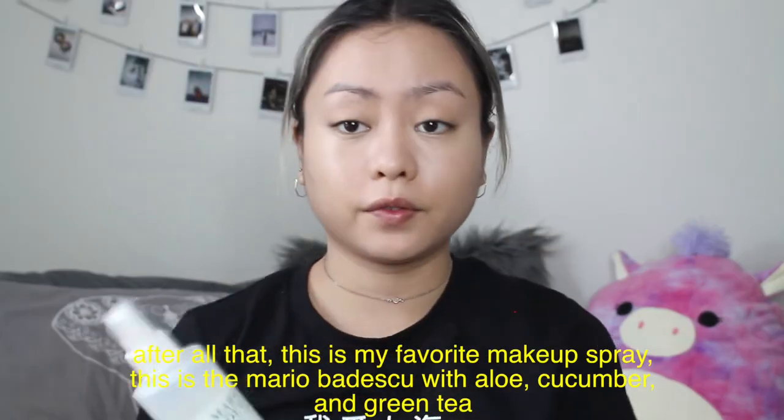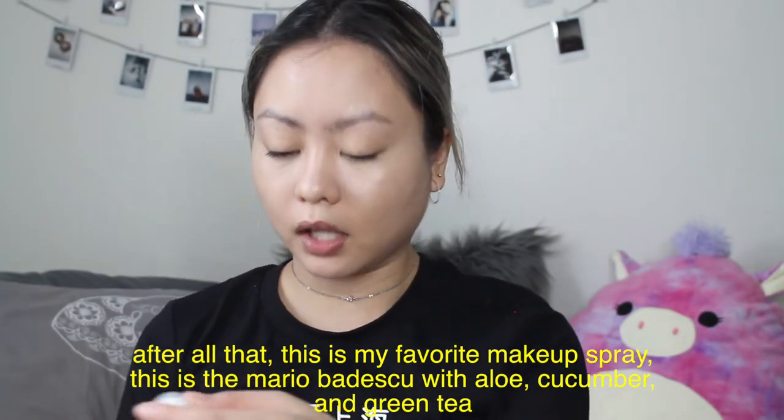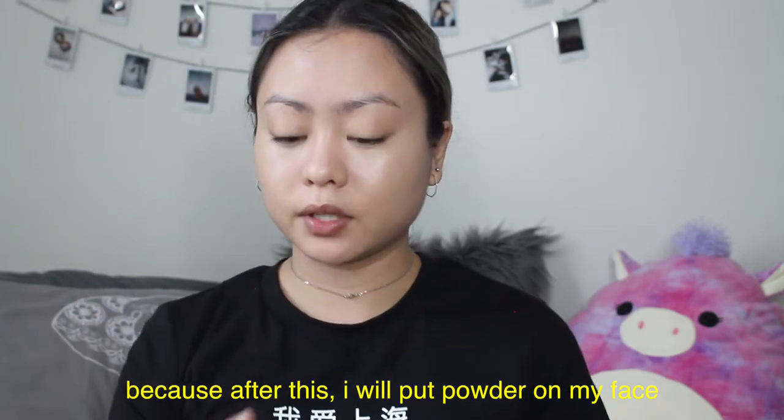So pagkatapos naman, ito yung favorite kong makeup spray, Mario Badescu with aloe, cucumber, and green tea. And gusto ko lang i-set yung mga liquids. Kasi after nito, powder na nilalagay ko sa mukha. So, spray ko lang konti. And I just let it dry.